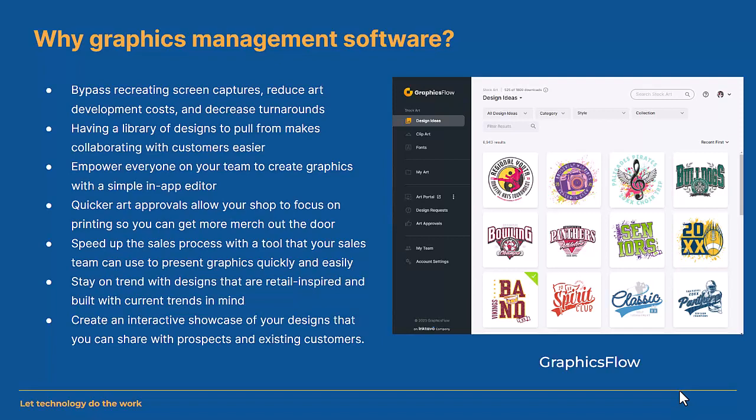So art trends and graphics, they move around. There are some classic things, like the classic athletic type look, that's not going anywhere, but there are always new trends in colors and in fonts and in style. And being able to stay in tune with those trends is very important, because that's what your customers are expecting. And that's also one of the reasons they're going online to screen capture graphics from other sites, because they see something they connect with and they want that.